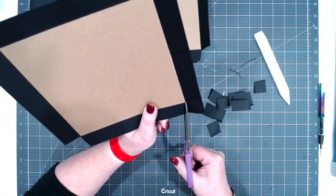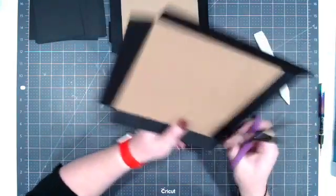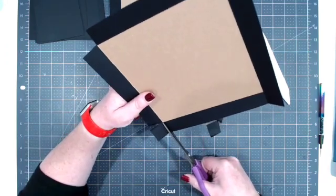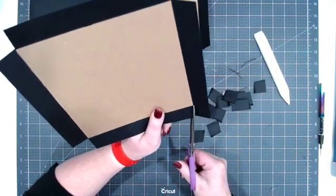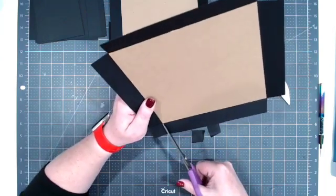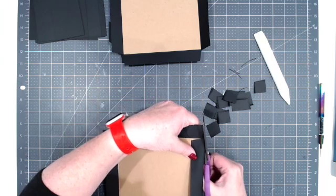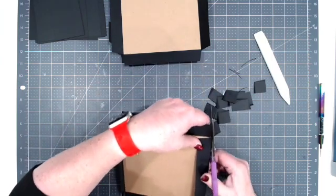Check my corners on the other one today. Okay, let's check our corners. I have to go back and check it on the other piece because I didn't check it on it.